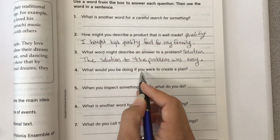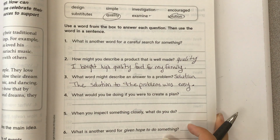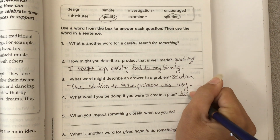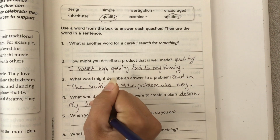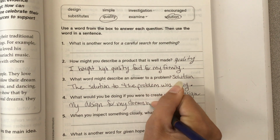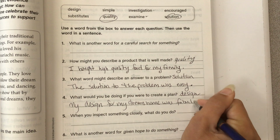What would you be doing if you were to create a plan? When you are creating a plan, you are designing. My design or my plan for my dream home was fabulous.